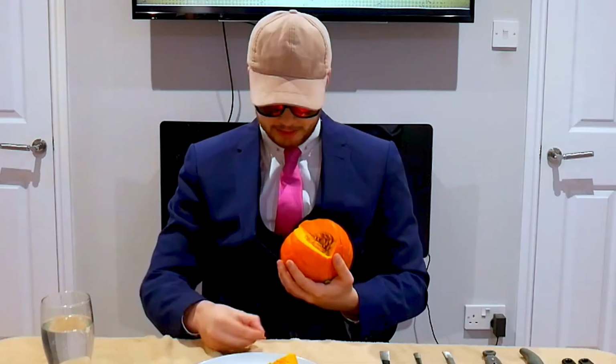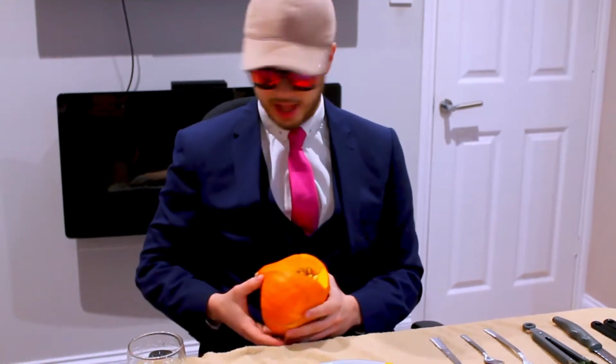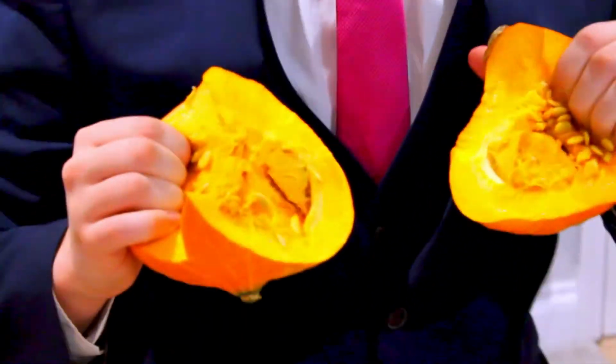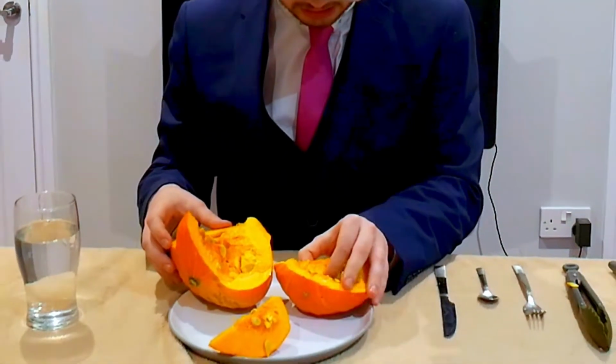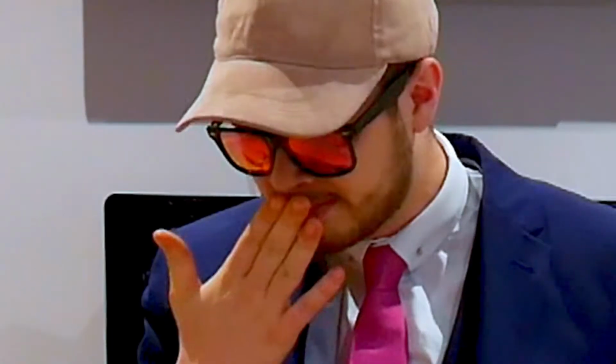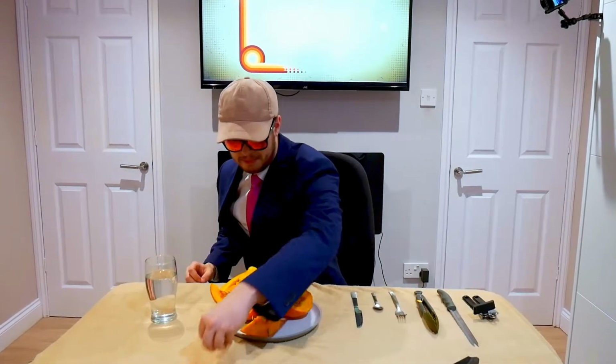Edible seed identified. That's how you boil them, and you can eat the seeds. Yummy. I don't like the look of that. Oh, it's all spongy inside. I'm just gonna stop touching it. Oh god, that smells oddly mammal-like.